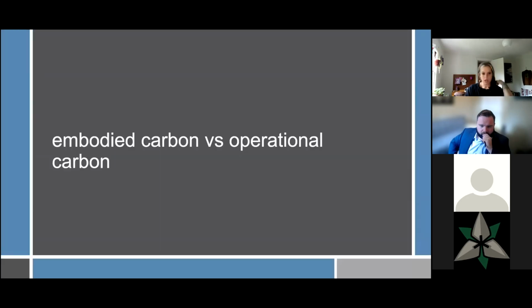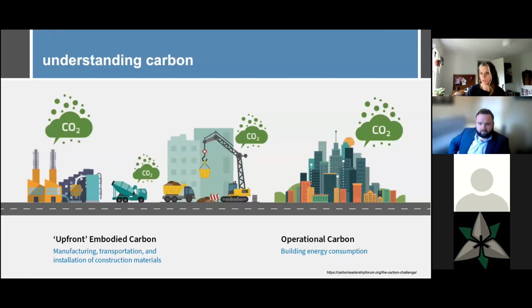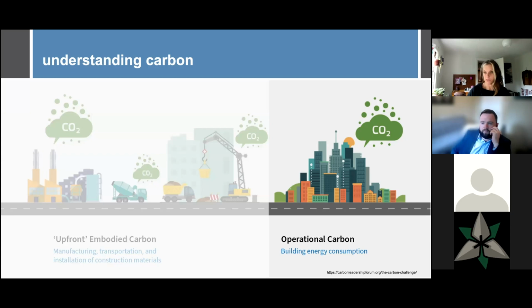So I'm going to talk now about embodied carbon versus operational carbon. This is a slide from the Carbon Leadership Forum's website. And they've recently changed the embodied carbon to have this upfront embodied carbon, which is kind of promising. It ties into something else I'm going to bring up in this presentation: there's one thing to have your upfront embodied carbon, but then what about durable products like ours that last? That comes into LCA, and the less you replace them, the less embodied carbon is going to be involved. First, operational carbon, this is the one that's been around for quite a while. This is what all of the building energy consumption is about.